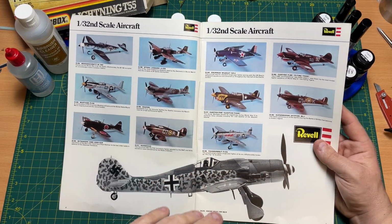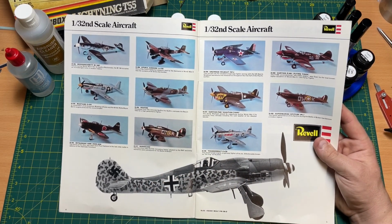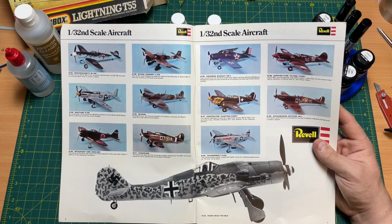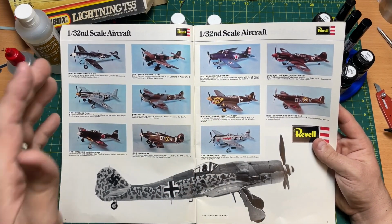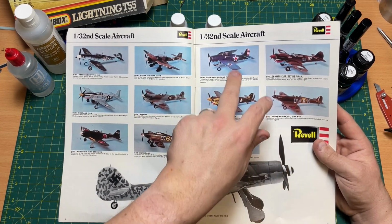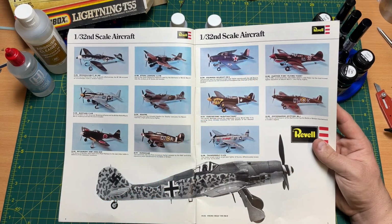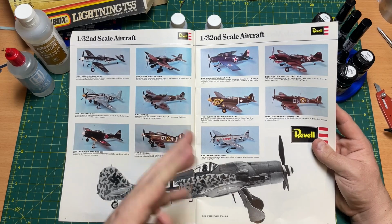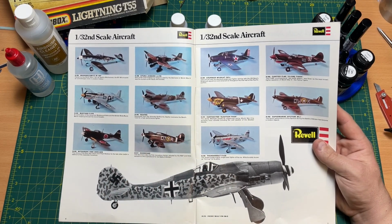I've never built 1:32. If anybody can let me know in the comments if they have done, what do they think of the Wildcat F4F4? Just let me know in the comments if you've built that one, because that's one that I have in the stash and I am tempted to build it, because I am building a 1:72 scale soon for this channel.